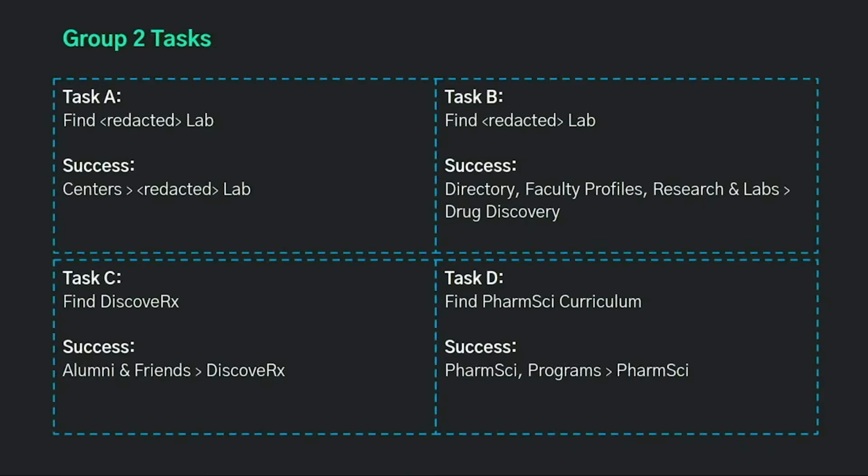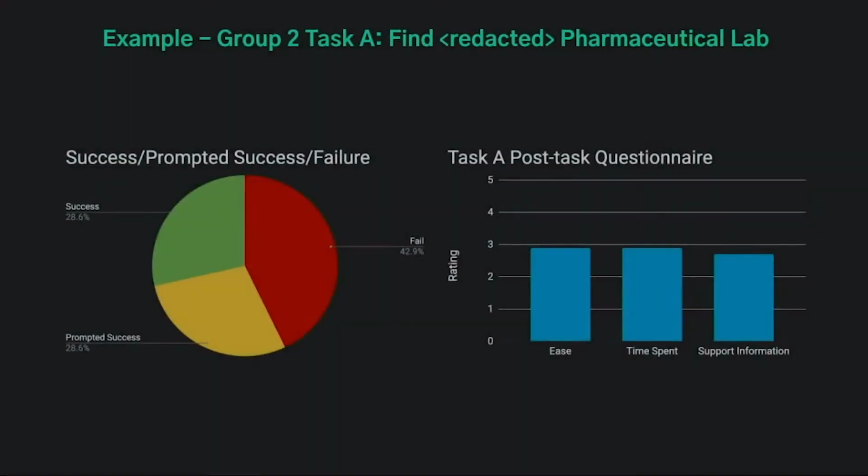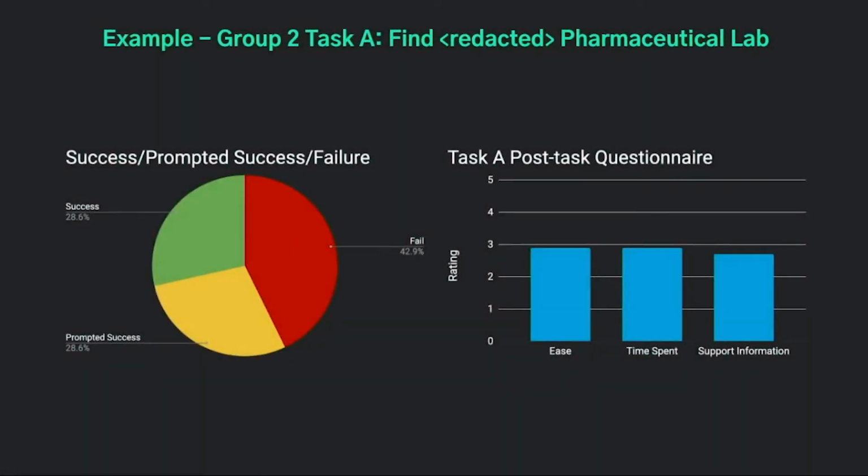And then looking at group 2, this is an example of where we found a failure. Okay, obviously looking at the pie chart, a lot of red and yellow, didn't go very well. The post-task questionnaire scores are much lower, and that's where the interview comes in, finding out why those things went wrong.